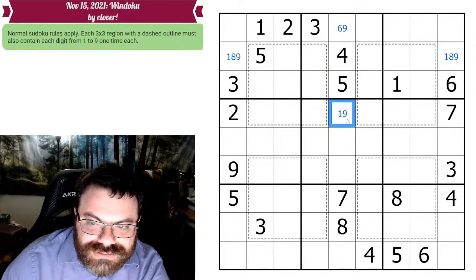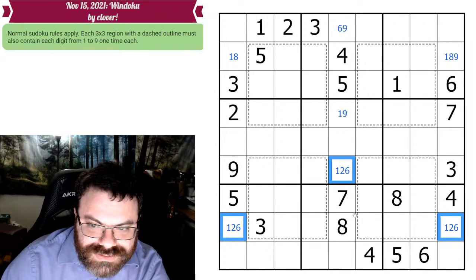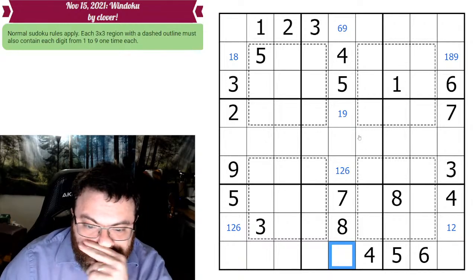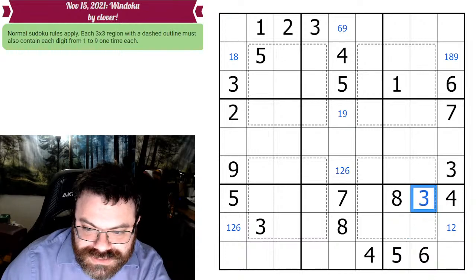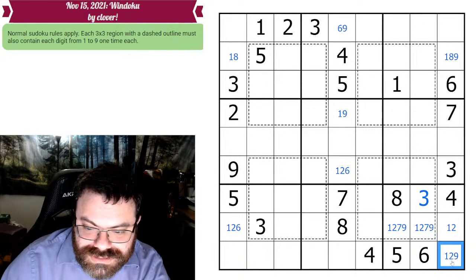That can't be 8. That can't be 9. You know, this is an extra region. We need 1, 2. We have 3, 4, 5. We need a 6. This can't be a 6. Okay, let's take a look. 3 in this box is here. These are 1, 2, 7, 9. It's not a 7.